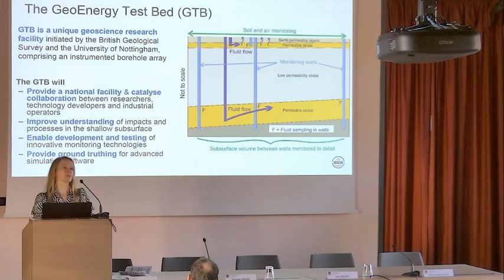So what would the warning signs be if leakage occurred? So we're hoping that this won't happen at the big sites, but what are the things that we should look for? What's the smallest amount of CO2 we can detect? These are the kind of questions that we want to answer. We also want to enable development and testing of new monitoring technologies.